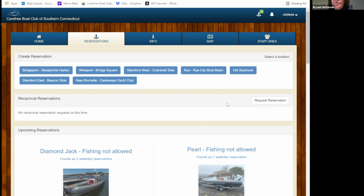Okay, I'd like to just kind of introduce you to the reciprocal reservations. In the emails you've received from me, I'm constantly asking for copies of your boating license, so that goes into the ResNet system. When you request a reciprocal reservation, your license must be on file. If you have not sent it to me, I will need a copy if you plan to use a reciprocal reservation. They won't accept any members' requests without a license on file in the ResNet system.